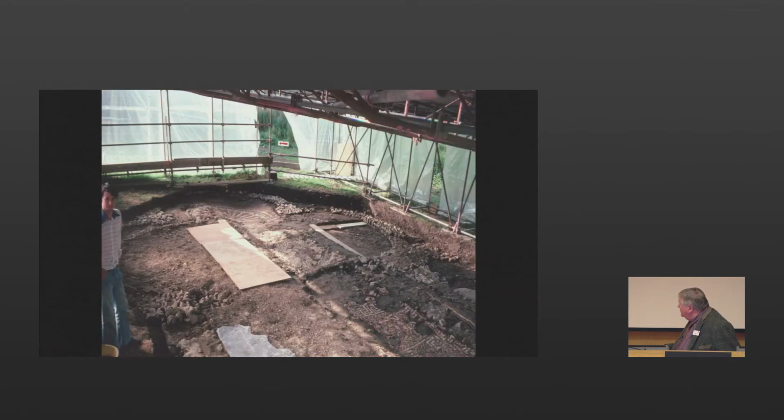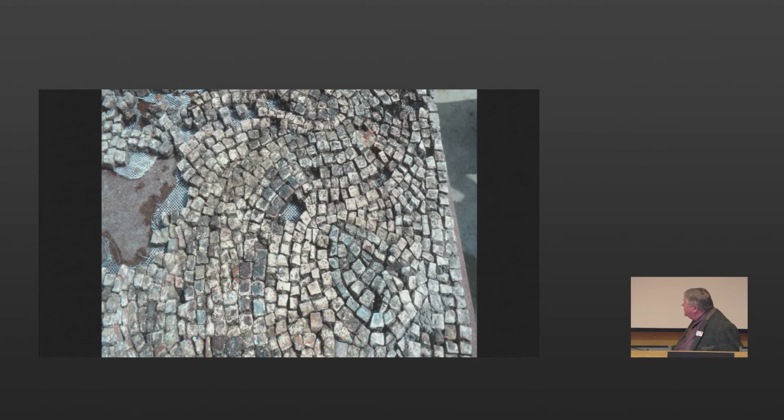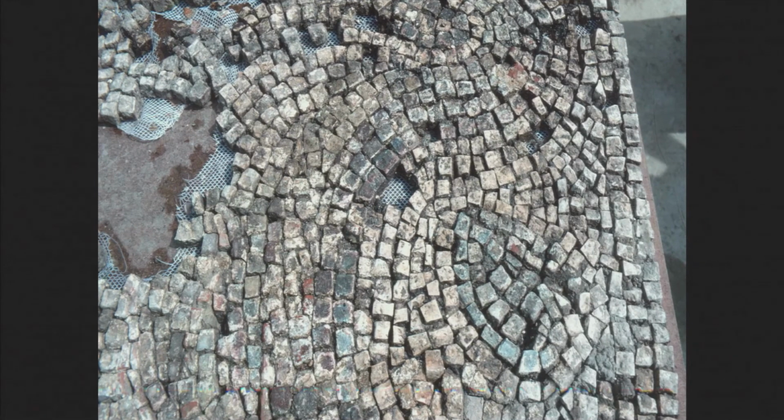Now you can see it at the bottom. So this may be interesting to some. This is the back of the mosaic. This is actually the back of the part which I showed you earlier, which is the sea panther that was holding the Cantharus. And you can just make out there, sort of black border line.